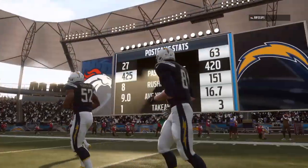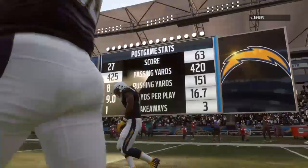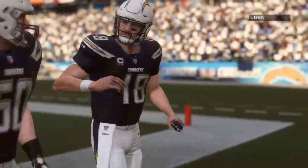So for the home team here, the win here means it'll be a 7-1 first half of the season.